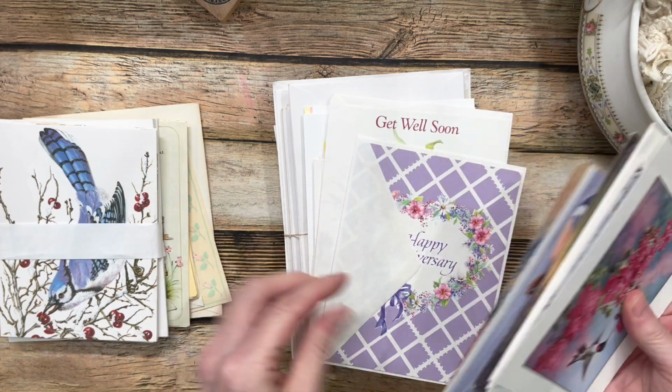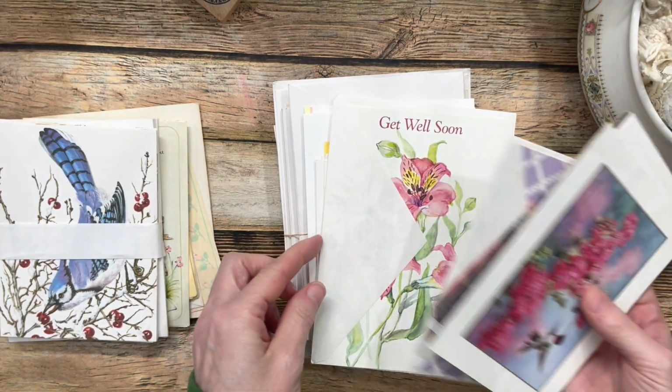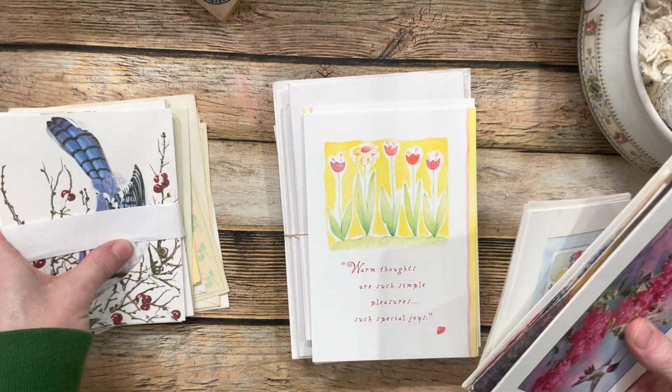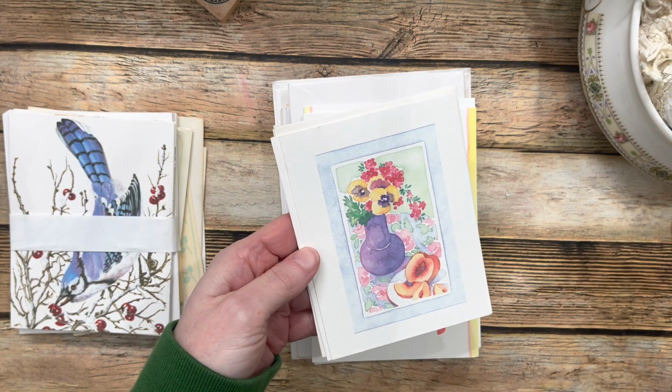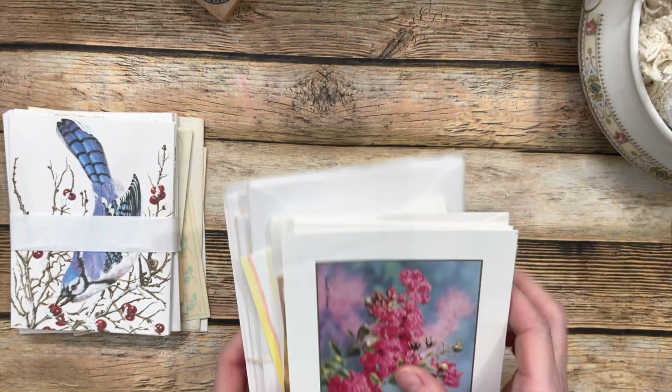You just never know what you're going to get in these. And I always hope for a treasure. To me, I love that first one that I showed. And then these are a bunch of envelopes. So those were in there. Super fun.